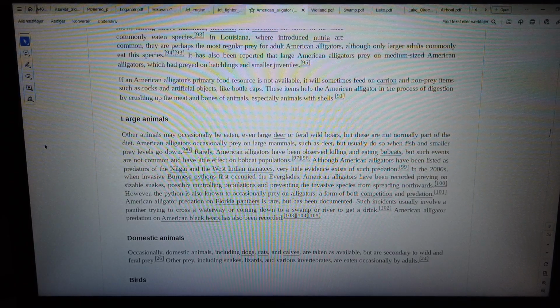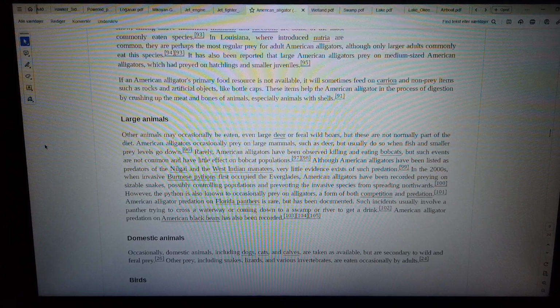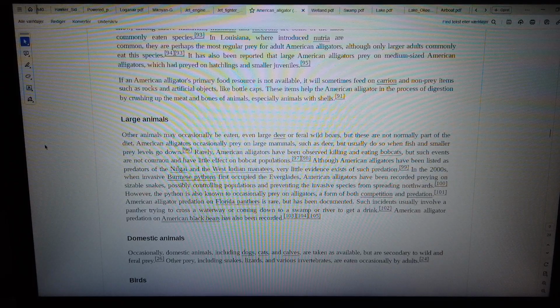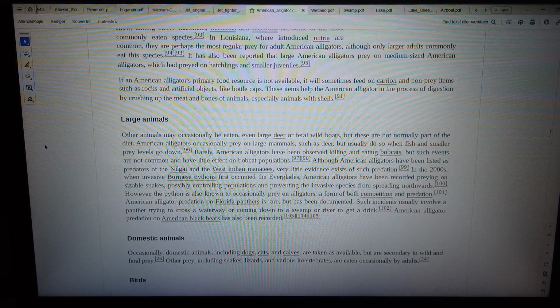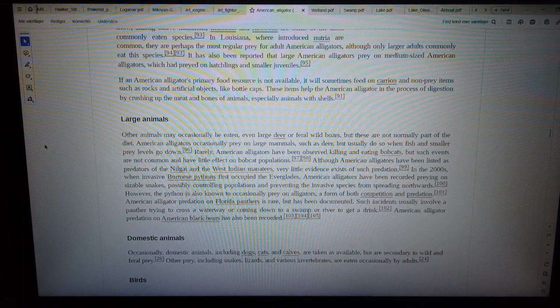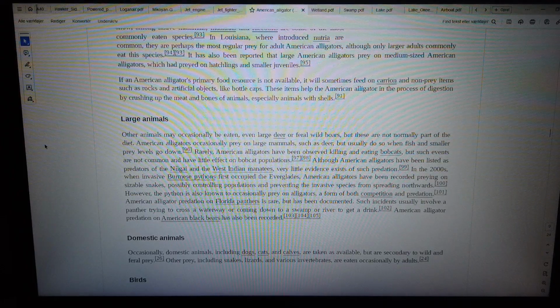American alligator predation on Florida panthers is rare, but has been documented. Such incidents usually involve a panther trying to cross a waterway or coming down to a swamp or river to get a drink. American alligator predation on American black bears has also been recorded.